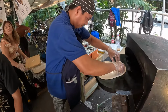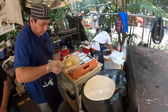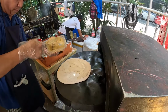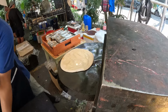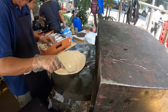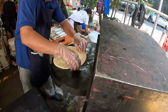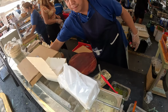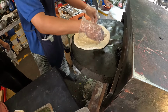Hummus pizza. We got the dough, and then we got the hummus bread. Let me know, have you guys ever had a hummus pizza before? It's so unique to me. Only here in the Philippines can you find this hummus pizza. Let's see what he's adding. What is this? Mushrooms? Alright, awesome.